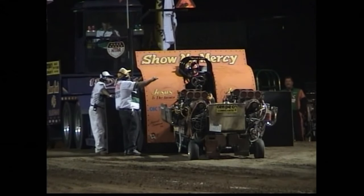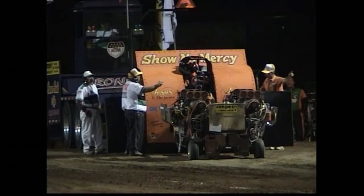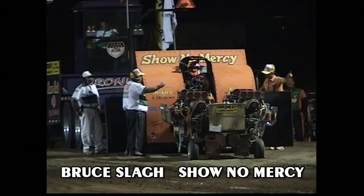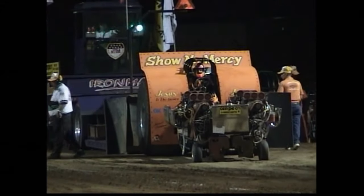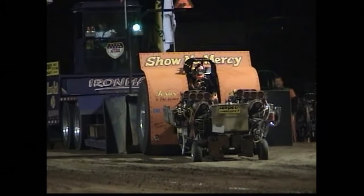Left-hand side of the scoreboard, left-hand window, staring him right in the face. He knows what he's going to have to do as we look at less than a handful of drivers left in their unlimited class to run here tonight. Bruce is telling me he went back to his old setup. I heard that, yep. He feels more comfortable with it, that's for sure.